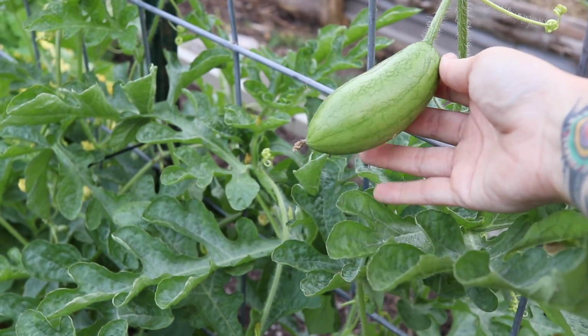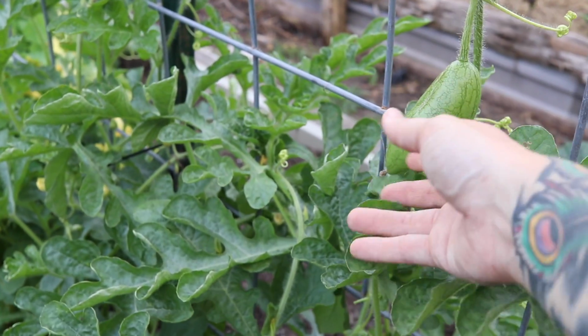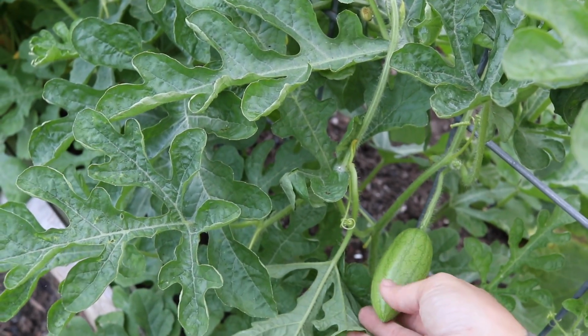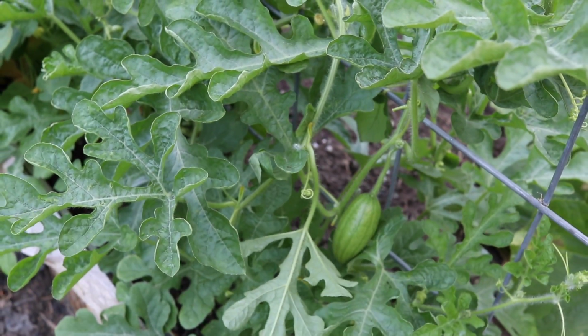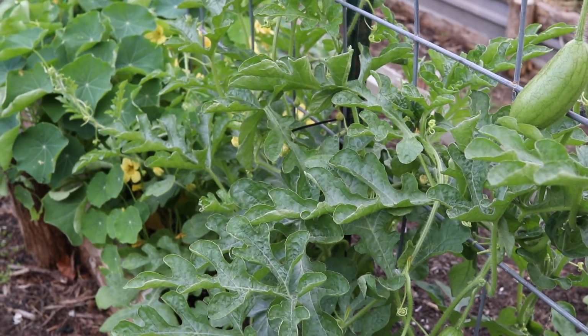And on the other side, we've got our first Cajo melon, another small personal size watermelon. Oh wait, no, there's another one right there. Check that out, cool. So not quite as eager as the Bene just yet, but we've got a lot of blossoms on here.